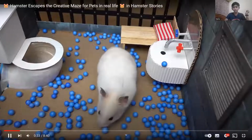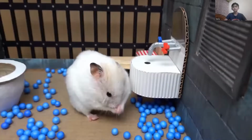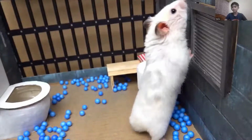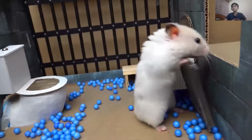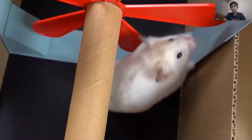Okay, what is it doing? It's in a prison. I like how they made that small. Oh, the small sink. So cute. Okay, it's going to the ventilation shaft now.